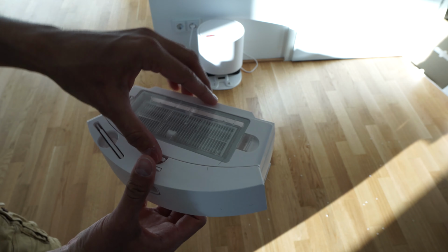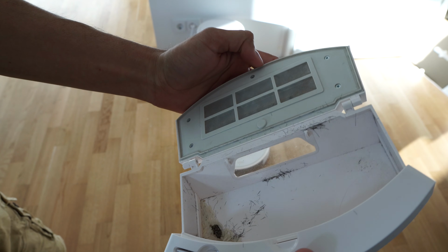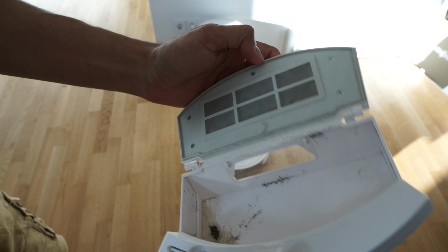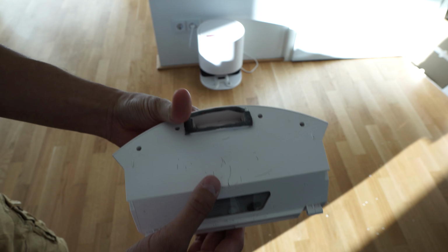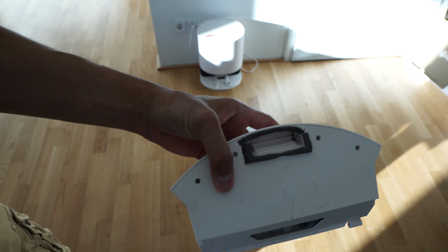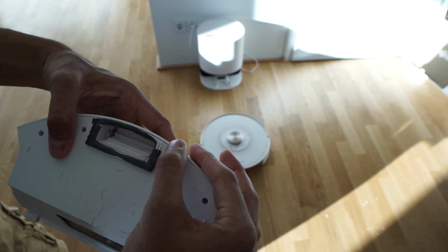Dust box out. So, wow, I got most of it. I got all the hair definitely this time. Left a little rice. Oops. Yeah, that's all I do is just put that on there. And it actually seems like it helps.